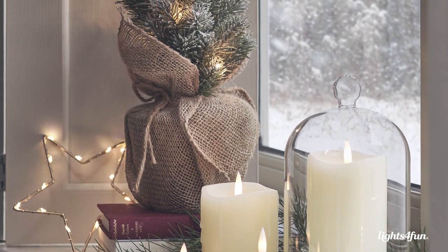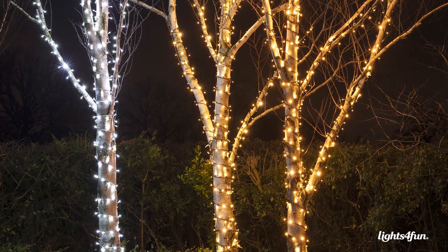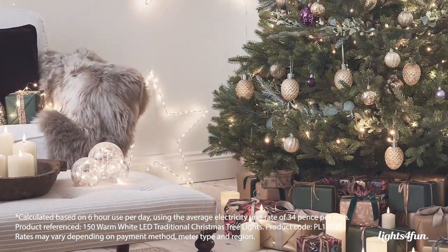homes at Christmas. You may be surprised to learn that even with today's energy prices, your LED Christmas display will cost very little to run. For example, your Christmas tree lights will only cost 5 pence to run per week.